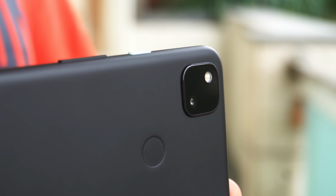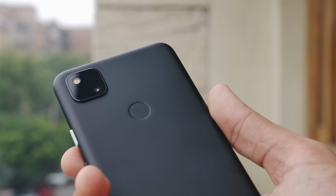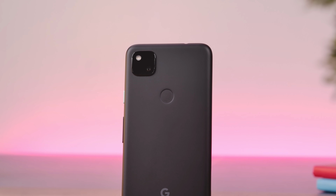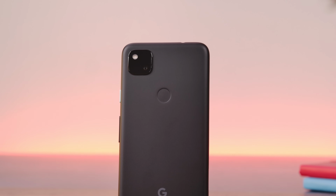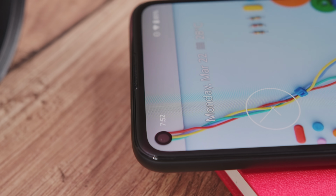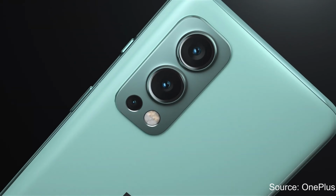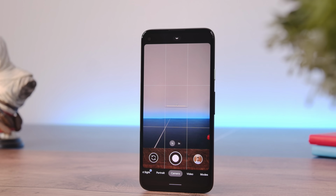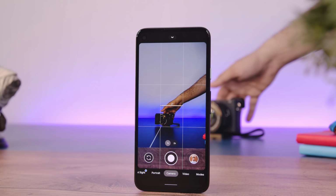The Pixel 4a sports only one camera on the rear and the front. It sports a 12 megapixel f1.7 camera module with OIS on the rear and an 8 megapixel selfie camera. We know it looks a bit underwhelming when compared with other smartphones with triple or even quad camera setups. So let's jump in to see how it performs a year later.